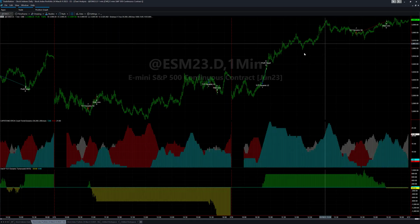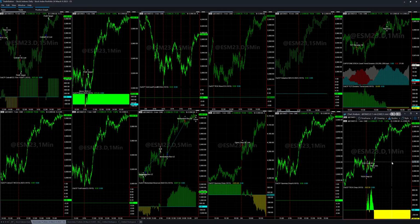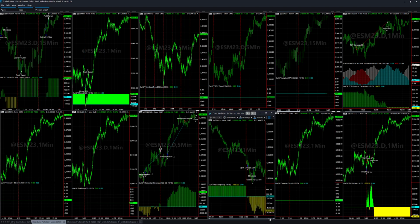Got the long trade. Could have just stayed with that long trade all day. And then it tried to catch the short trade. I'm glad some of these strategies tried to short it up here or reverse it. Many times the market will stay with the trend all the way to the close, especially on the long side.